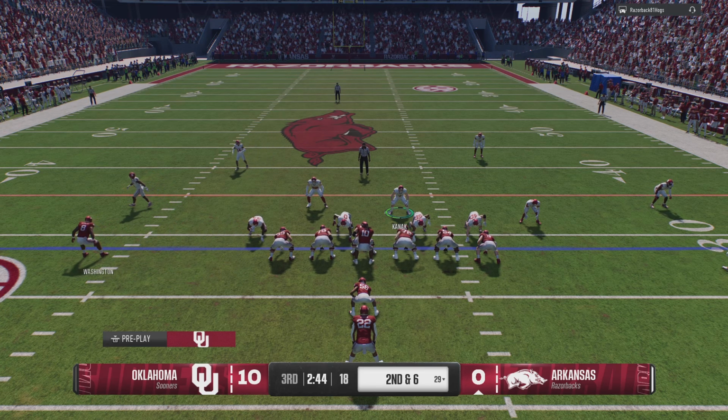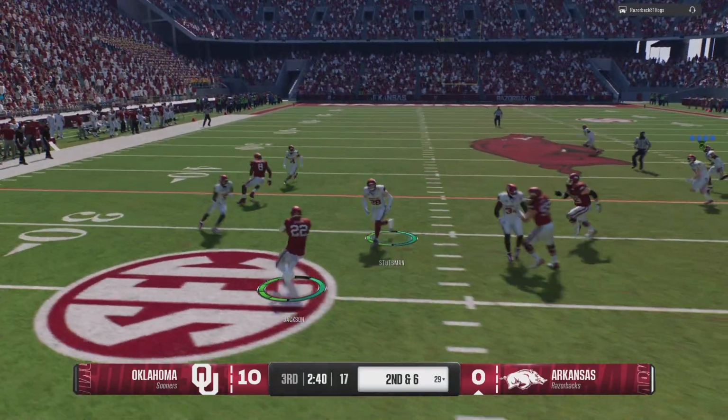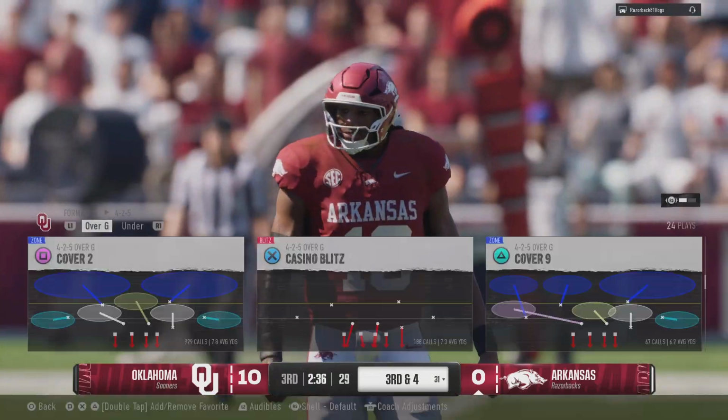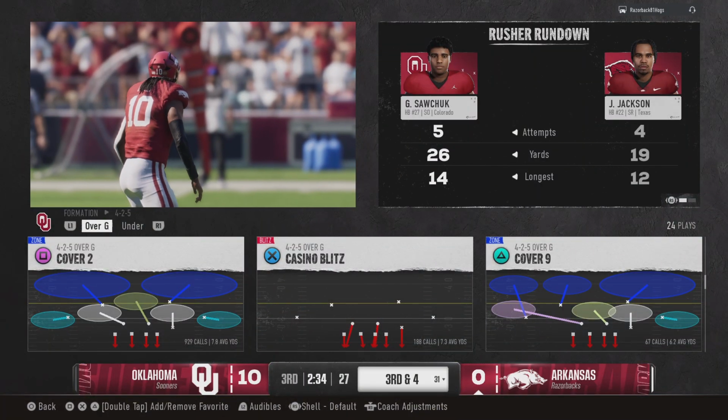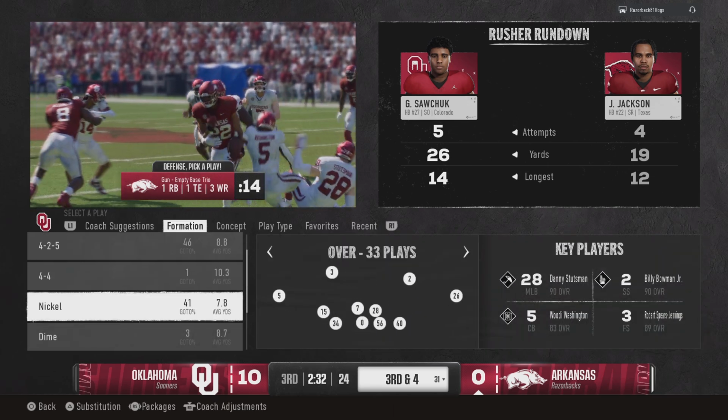Well, and it's nice to get the ball first. Like, you get the first opportunity to close the gap a little bit, apply some great game pressure to these guys. So I think getting the ball first, driving down, scoring right here would be huge. Brought down at the 31-yard line. Third down coming up.